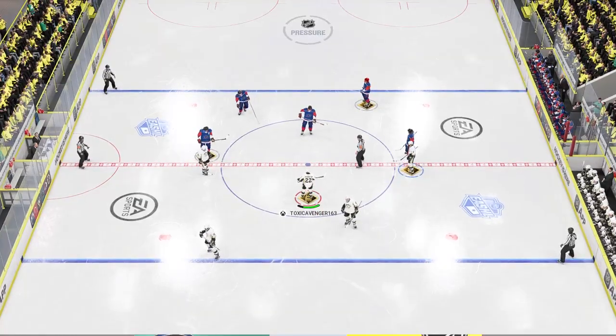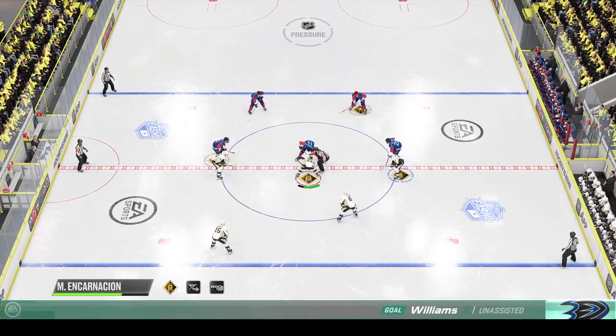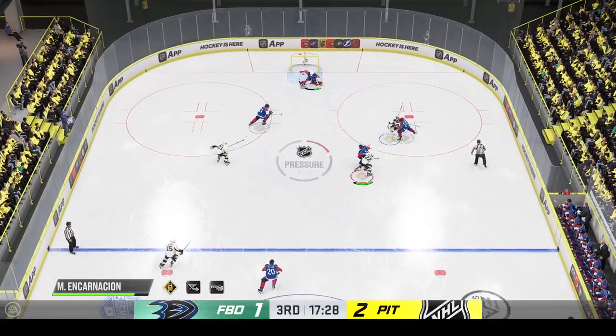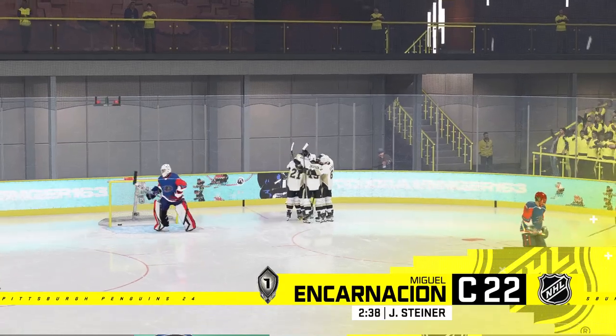The Ducks have made this a one-goal game here in the third. Might be the final dance in the third period, but there is a lot of runway as this team is on fire right now. And we saw that with that last goal as they're within striking. Scores! The captain leading by example!